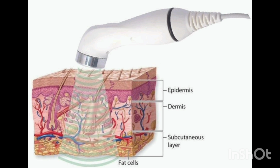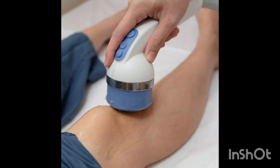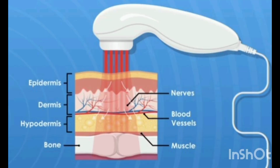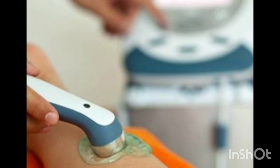When applied to the skin using a specialized gel, ultrasound waves create a gentle heat in the tissues. This increases blood flow, reduces inflammation, and helps speed up the healing process. The therapy can also break down scar tissue, improving flexibility and range of motion.